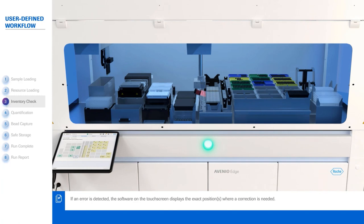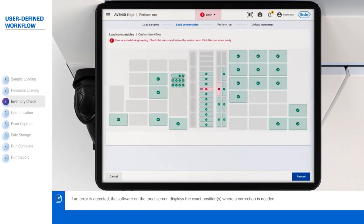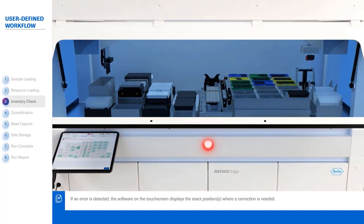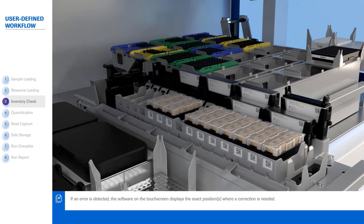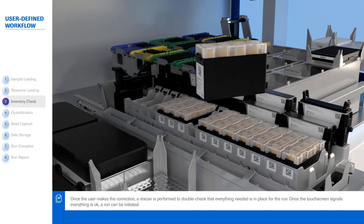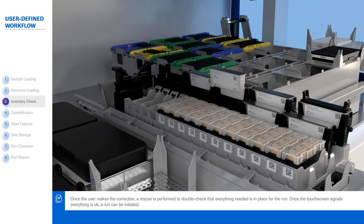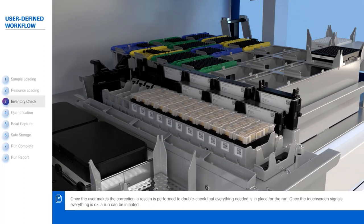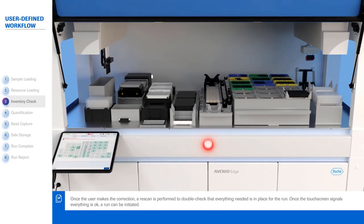If an error is detected, the software on the touchscreen displays the exact position where a correction is needed. Once the user makes the correction, a rescan is performed to double-check that everything needed is in place for the run. Once the touchscreen signals everything is okay, a run can be initiated.